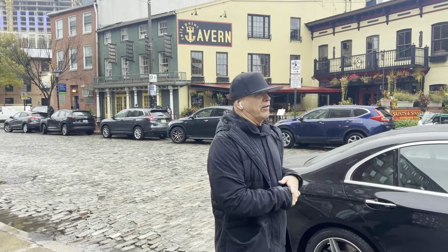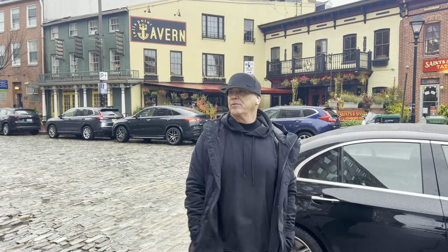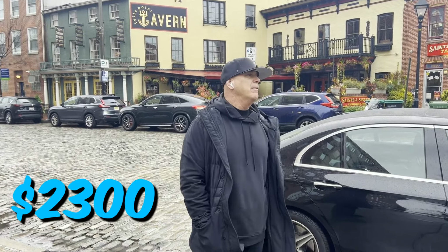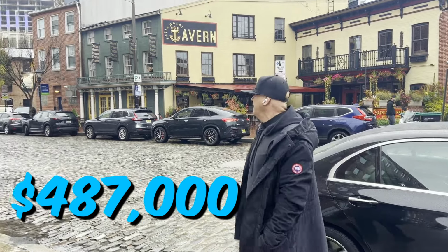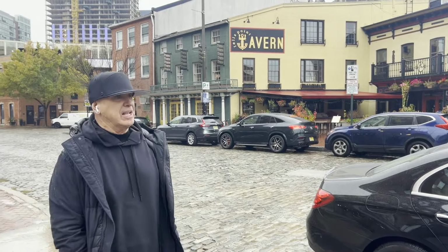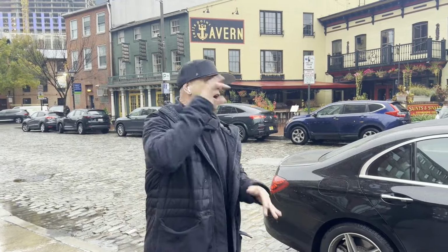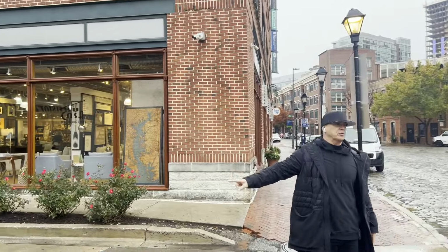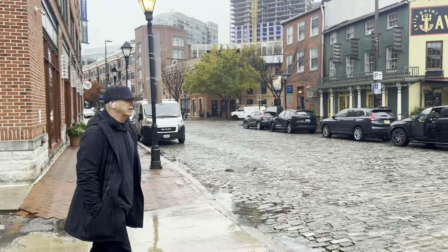So you have walkability here for all your needs. Major employers all through here. But again, Fells Point, the average rental is probably about $2,300. Same thing as Canton, and the price is going to go up to about $487. We're going to show you that next. But this is Fells Point, and this is definitely a place for hanging out. But from a livability standpoint and walkability, you got everything right here. Restaurants, shops, everything you need. You got Sue Casa right here, one of my favorite furniture stores. So you got to check that out. So come on, let's go check out some other housing also.